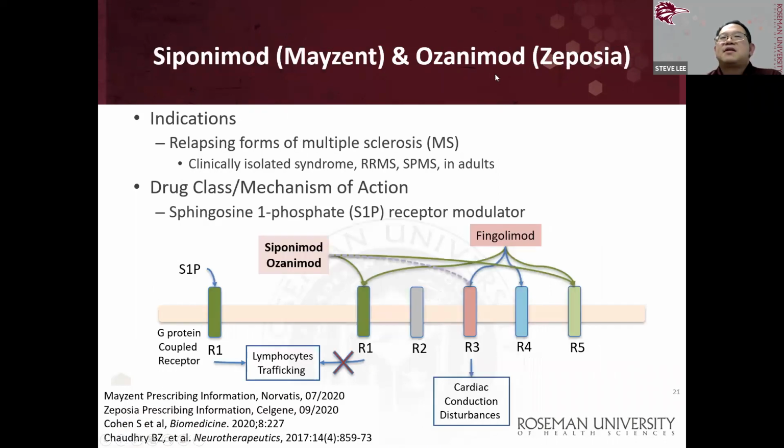But siponimod and ozanimod, which was FDA approved earlier last year, are quite interesting. They're both indicated for the relapsing forms of MS, including the patients with clinically isolated syndrome as well as RRMS and the secondary progressive form of MS. These drugs all belong to the sphingosine-1 phosphate receptor modulators. So what is it? Well, this sphingosine-1 phosphate is going to act on receptor type 1.